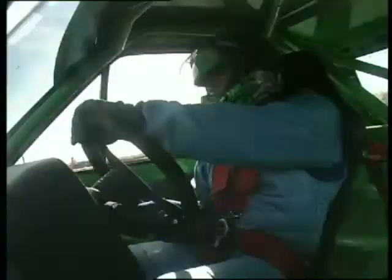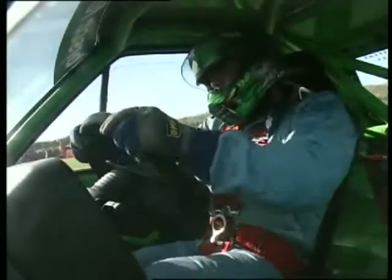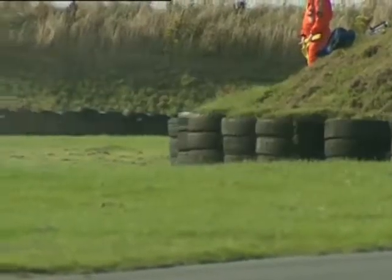It is getting a bit harder to get bits for them, because you know these are like 20-year-old cars now. But we still manage and we still keep going out and we're still battling. I mean, they've got the great fun. The Escorts are just as much fun, but in the dry, the Fiestas handle so much better.